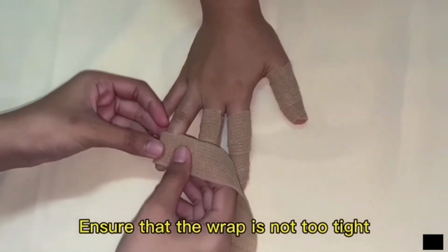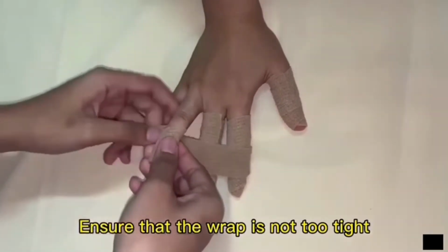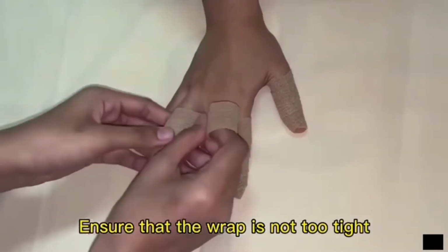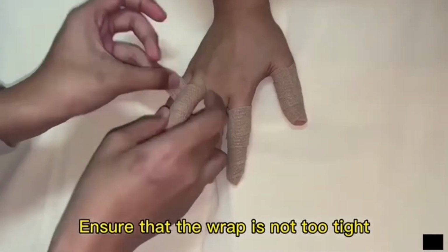Thus, make sure that the wrap is not too tight for the patient.